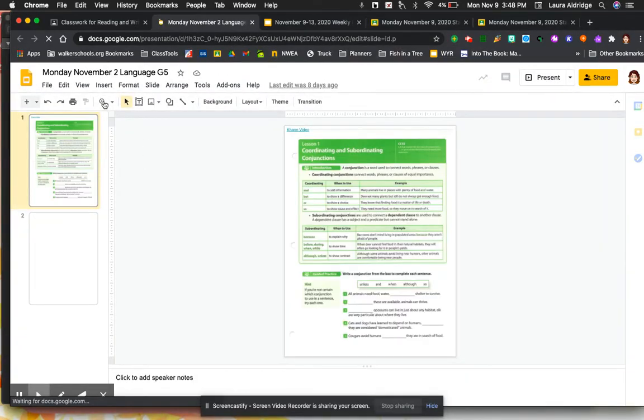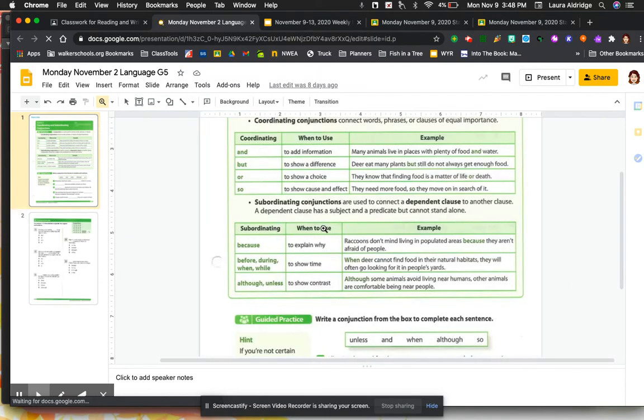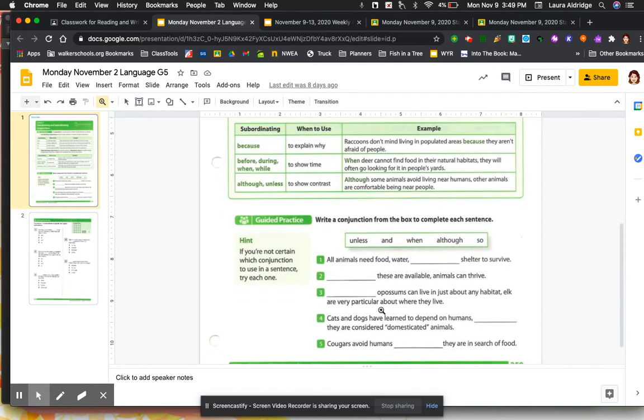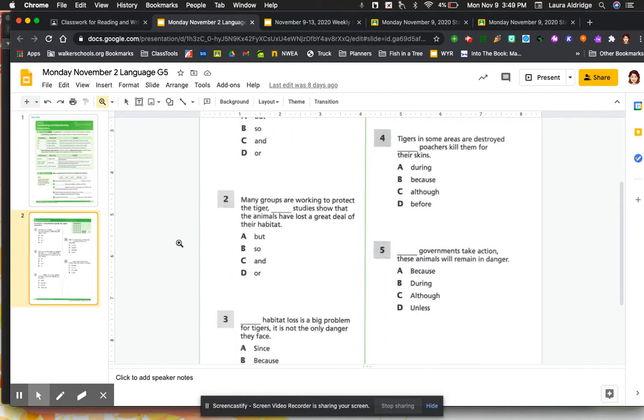In this example, we're talking about coordinating and subordinating conjunctions. The very top of this slide number 1 tells you exactly what a conjunction is, exactly what a coordinating conjunction is, and a subordinating conjunction, with examples. This is like the lesson that I go over in live session. So if your student gets by themselves and they're like, I don't know what to do, this is where they go. This is where you go to help them. And then I'm usually doing this very first part with them. They can do it with me if they want to, but then they're doing slide number 2 on their own. It is typically multiple choice, and that's what they're doing.